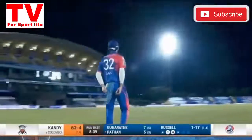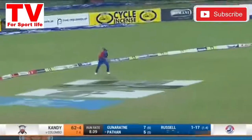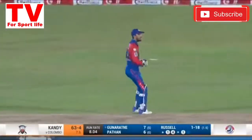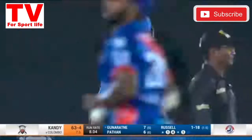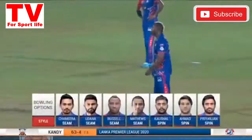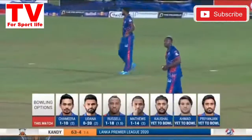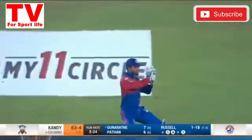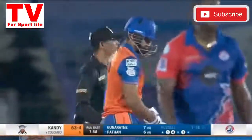Another wicket-taking option. Faiz Ahmed, the leg spinner. Again a short ball, but this time around straight to the fielder. It's been quite impressive, Faiz Ahmed. Lanka Premier League. Bowling options are plenty. Haven't seen Faiz Ahmed. Picked up 3 wickets in the last game with his spin. Go short with pace. Good change-ups, good variations from Andre Russell. 63 for 4.